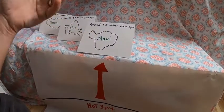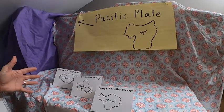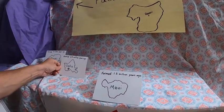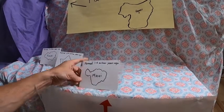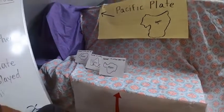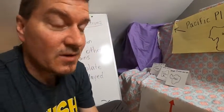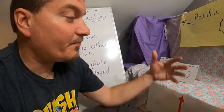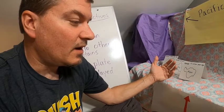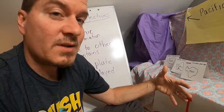So the story continues to be very familiar. The Pacific Plate is moving the crust towards the northwest. So over time, our islands continue to move. And as they move off the hot spot, they're no longer erupting with new lava, and the forces of weathering, erosion, and plant succession are changing those islands. Maui is an island where you can see lots of evidence of volcanoes. It has erupted even just recently.